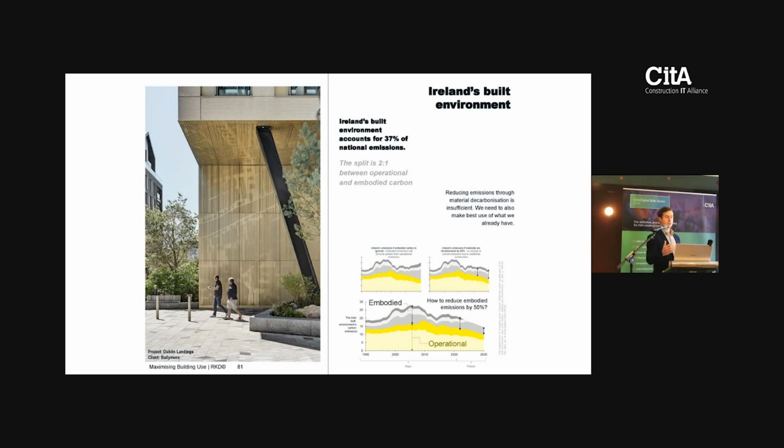I think our stats are hopefully aligning here with the earlier presentations, but as we know, the built environment is 37% of national emissions. The split is roughly 2-to-1 between operational and embodied carbon. New buildings are performing well. We've done a lot of work as an industry over the last 15 years to improve the operational efficiency. So now we seriously need to look at the embodied carbon and how we bridge that gap to capture that.